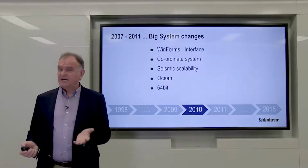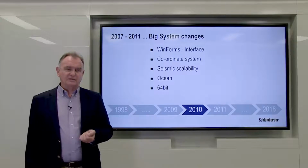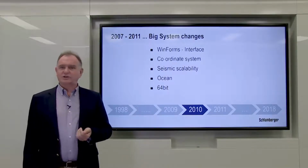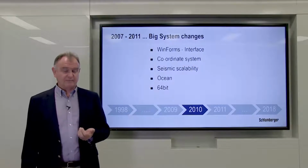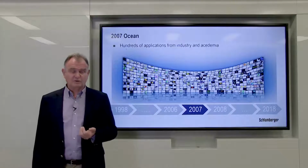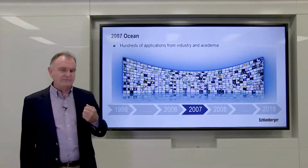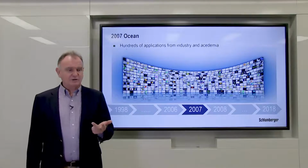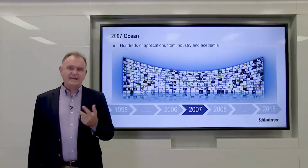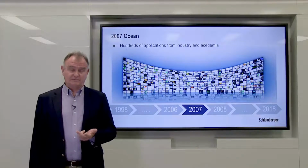And these data sizes are getting so big that we needed to take Petrel into 64-bit. So all of these infrastructure changes were happening in the 2007 to 2011 timeframe and consumed a lot of resources, but brought many benefits. So for example, for the first time, third parties and oil companies, academia could develop their own little applications in their area of expertise and bring it into that integrated Petrel environment.